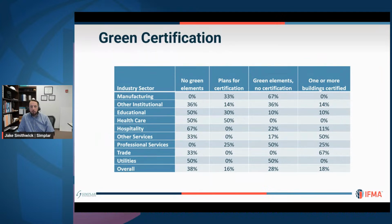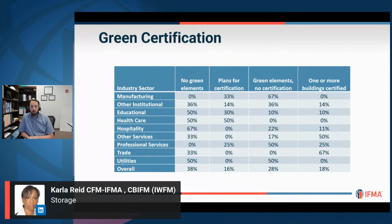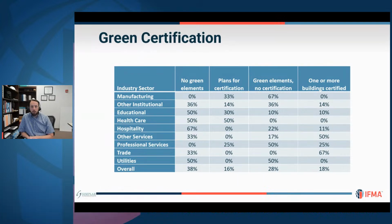And I've seen lots of comments coming about the last question about space management, common spaces, dedicated spaces, storage. Absolutely, really good comments here about we're seeing that, right? Thank you, Carla. Thank you, Bunkia. Appreciate that.